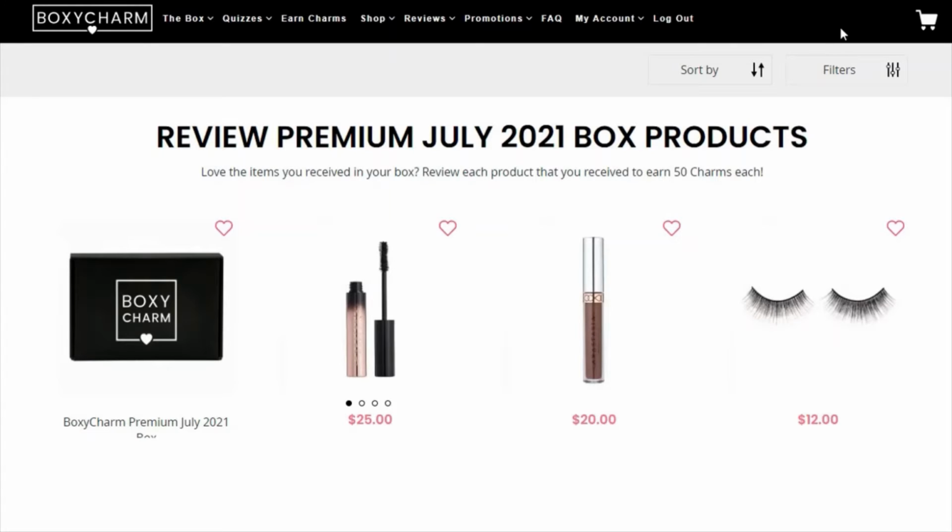I don't even care. So here are all the items that you could have potentially gotten in your July 2021 premium box. Obviously, all these items are from Anastasia Beverly Hills. Also, fortunately for me, there are fewer of them this time around. There weren't quite as many variations and random throw-ins, so let's get started.